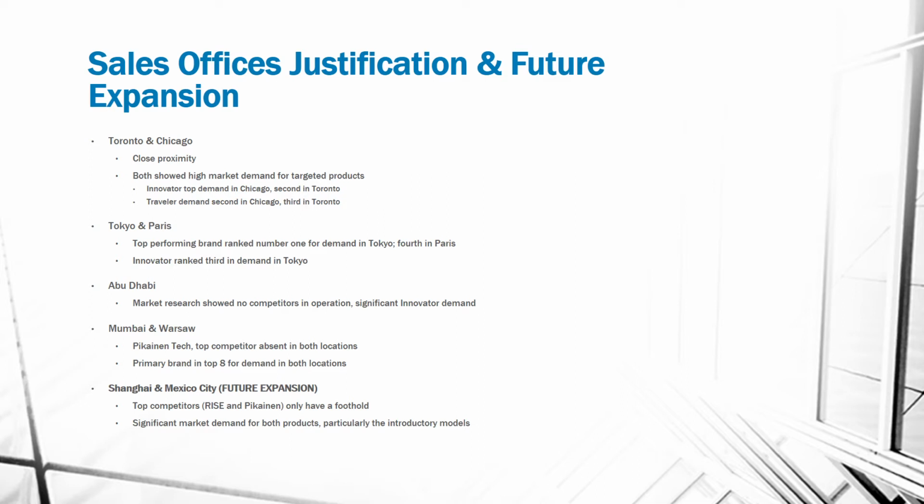We propose, and we'll go into this a little bit further, that Watson Compact Technologies open future offices in Shanghai and Mexico City. Both of our top competitors at the time currently are Rise and Pekinen, and they only have a slight foothold in these locations. And market demand shows a significant demand for both of our products, though the marketing research shows that these customers are a bit more price sensitive. So we would recommend offering our introductory models in these locations.